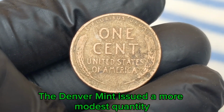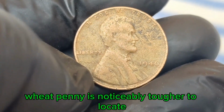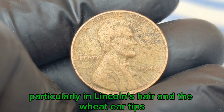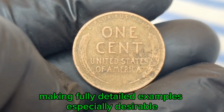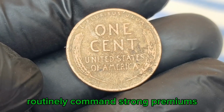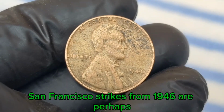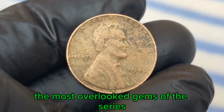The Denver Mint issued a more modest quantity, and the 1946 wheat penny is noticeably tougher to locate in high mint state grades. Many were weakly struck, particularly in Lincoln's hair and the wheat ear tips, making fully detailed examples especially desirable. Certified coins grading in the upper mint state range routinely command strong premiums, reflecting both scarcity and competition among registry set collectors. San Francisco strikes from 1946 are perhaps the most overlooked gems of the series.